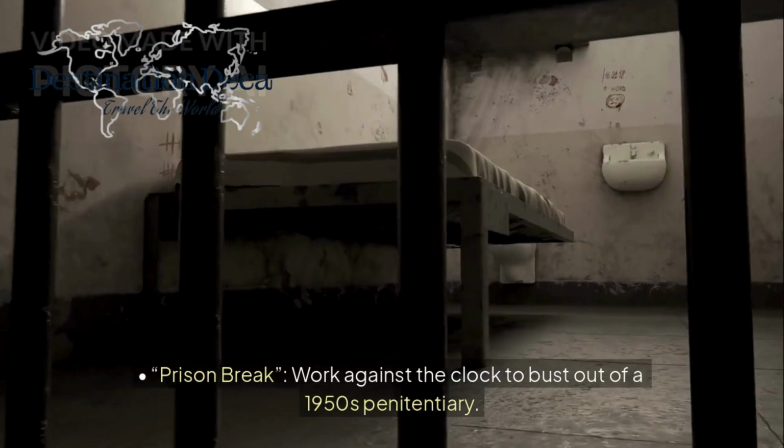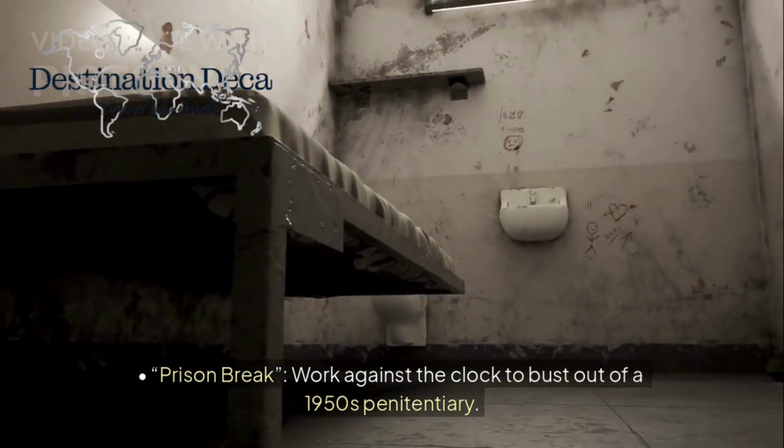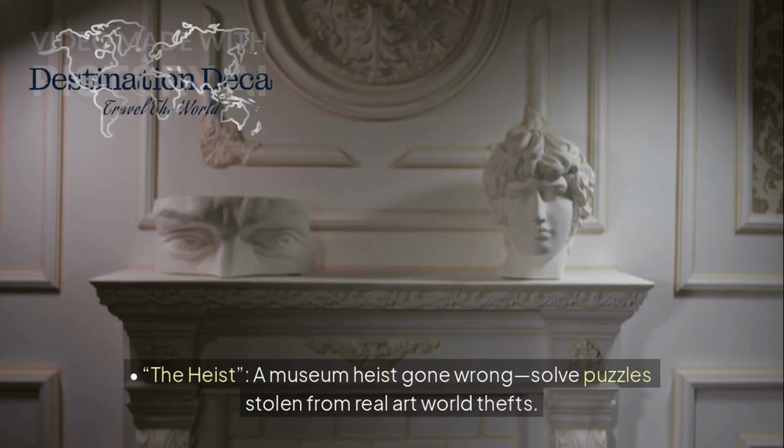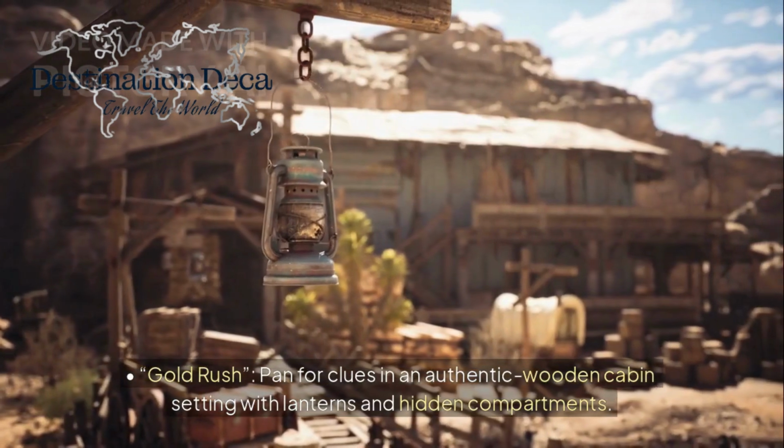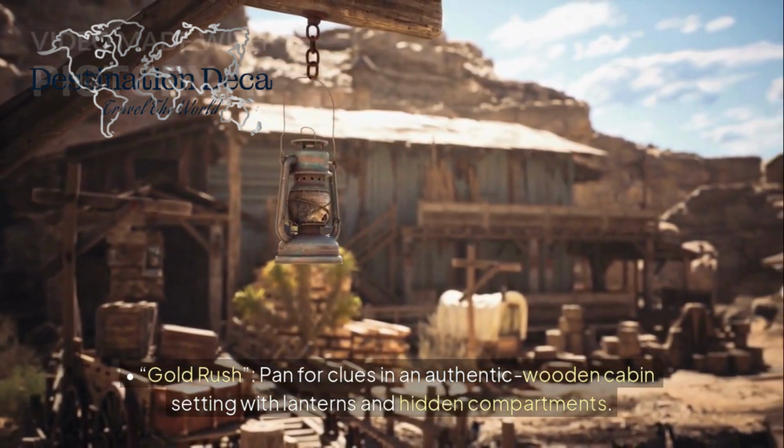Must-see rooms: Prison Break, work against the clock to bust out of a 1950s penitentiary. The Heist, a museum heist gone wrong, solve puzzles stolen from real art world thefts. Gold Rush, pan for clues in an authentic wooden cabin setting with lanterns and hidden compartments.